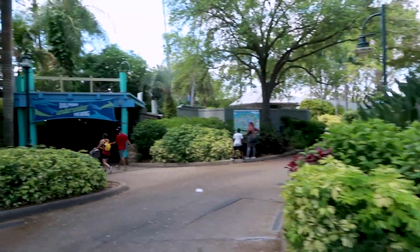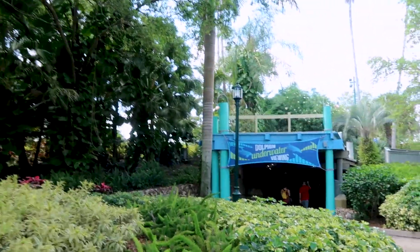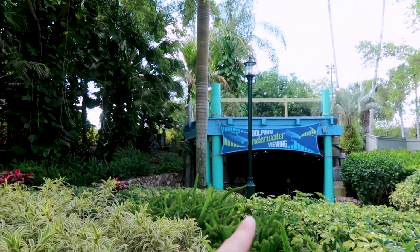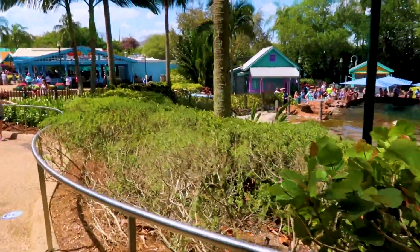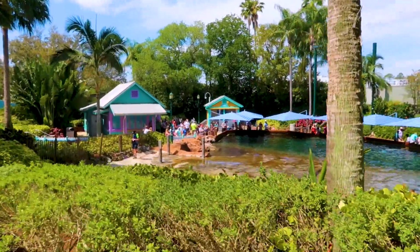And then over in this area, they also have the dolphin underwater viewing area, which is where they have this big dolphin cove, and you can come over here and see underneath where they have some of the dolphins where they play and stuff. So just kind of walking you around. This is the Key West area of SeaWorld, and this is where they have the dolphins.